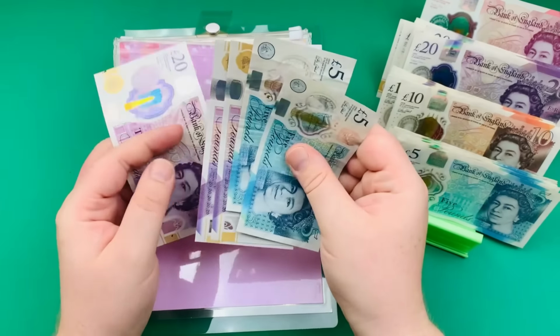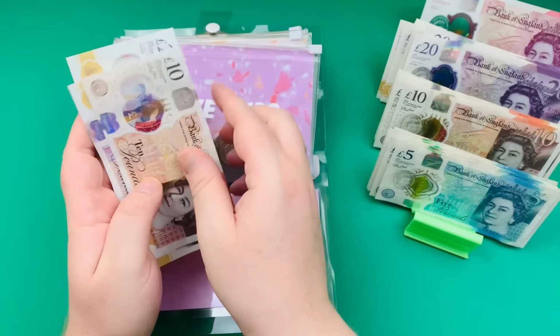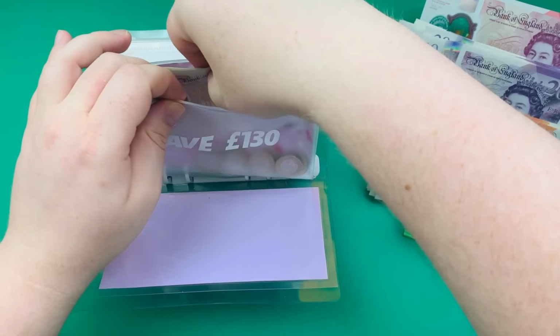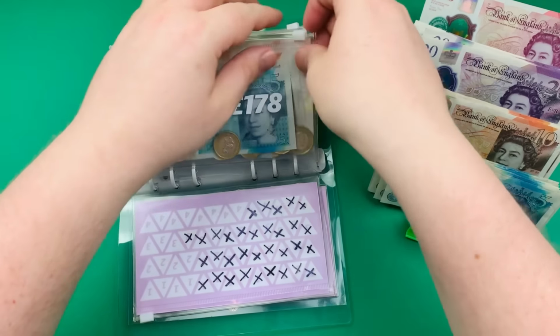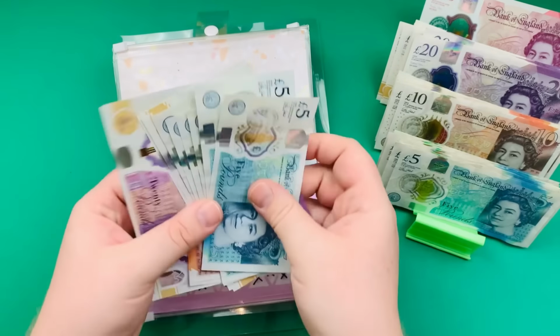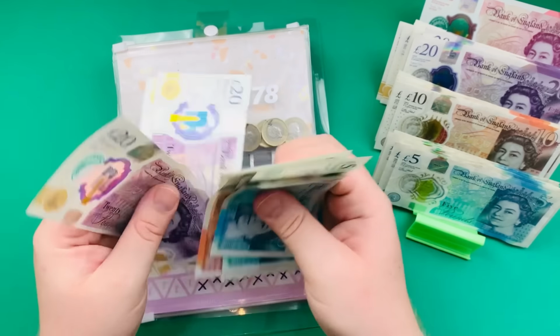So in the say 130 I got 20, 40, 60, 70. I'm going to swap that for a 5. So that's still 70. Still haven't got a placeholder in this one, but she only saves up 130 anyway, so she's good. This one is 178, and I don't think she's got a placeholder yet either. No, she doesn't. Right, so let's do this.